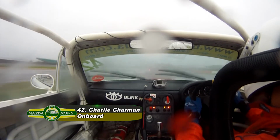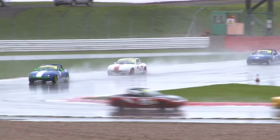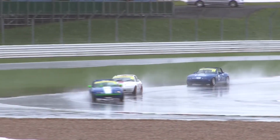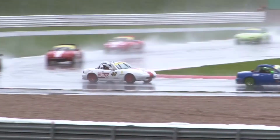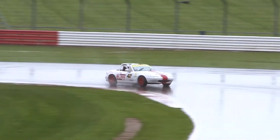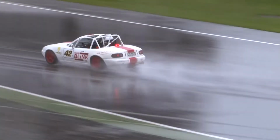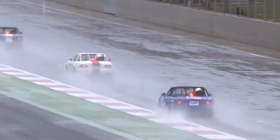As we go back on board once again with Charlie Charman, it looks like he's managed to reach a little bit more of the windscreen maybe as he comes down towards the Vale at the back of the Silverstone wing. And you can see just the amount of standing water that's on the actual race circuit as well. Drainage very good here at Silverstone, but just the amount of water that's actually falling from the sky, and the flat nature of Silverstone as well. We saw it actually affect the Formula 1 Grand Prix here. That actually missed a couple of practice sessions just with the amount of standing water.